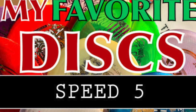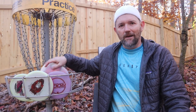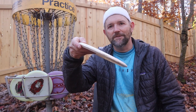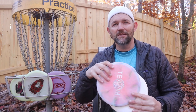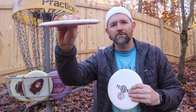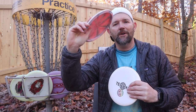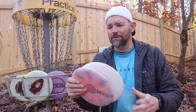So here we go. This is the five-speed category. We're going to start with the Mana. All right, now this new Mana disc is awesome. It's a nice hyzer flip disc. It's a five-speed disc. So we play a lot of woods golf in North Carolina, so you need a mid-range that you can flip up and fly straight. You can throw flat and have it turn over. You can throw it on an Annie and really get a nice big turnover or do lots of magical things.